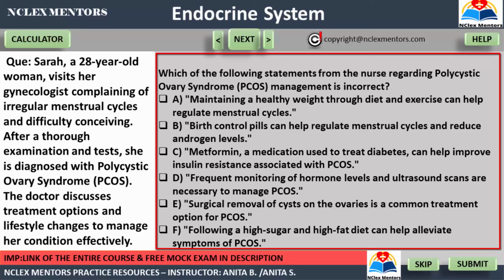The options given to you are: Option A, maintaining a healthy weight through diet and exercise can help regulate menstrual cycles. Option B, birth control pills can help regulate menstrual cycles and reduce androgen levels. Option C, metformin, a medication used to treat diabetes, can help improve insulin resistance associated with PCOS. Option D, frequent monitoring of hormone levels and ultrasound scans are necessary to manage PCOS. E, surgical removal of cysts on the ovaries is a common treatment option for PCOS. Option F, following a high sugar and high fat diet can help alleviate symptoms of PCOS.